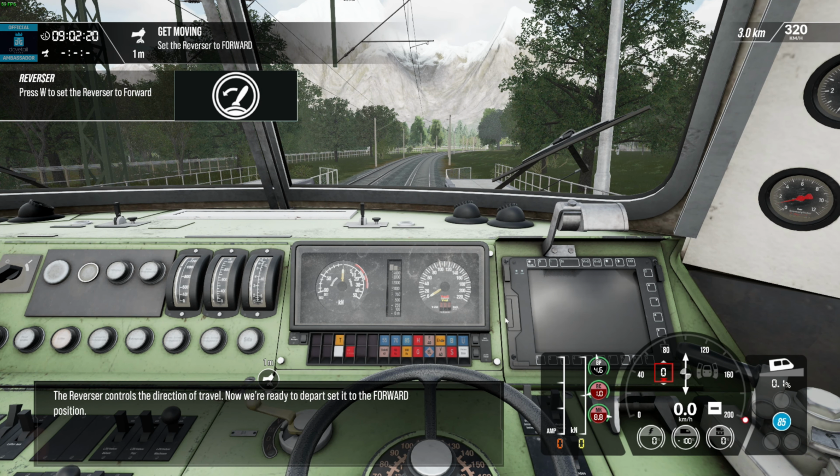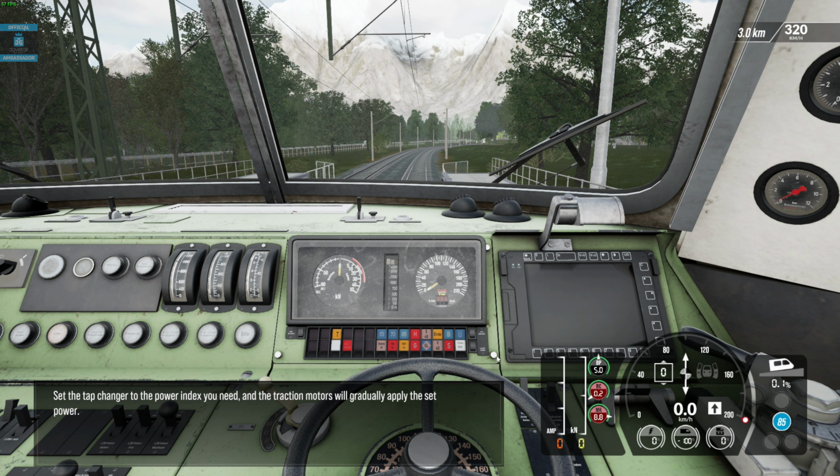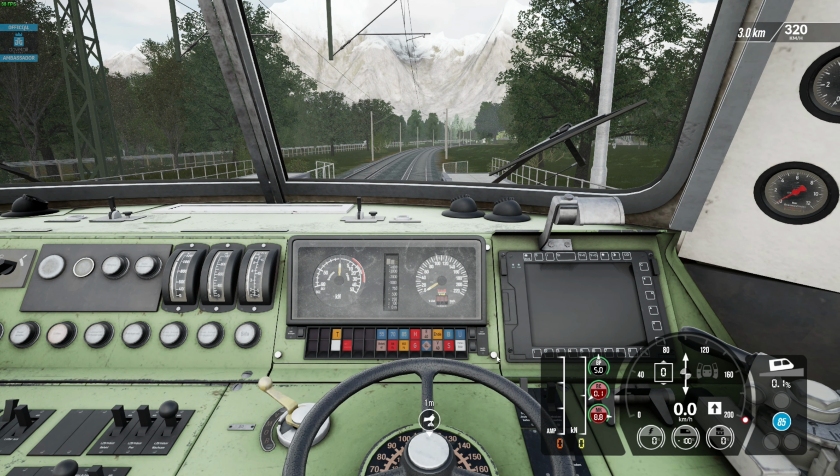The large wheel in the center of the desk is the tap changer, which controls power delivery in the locomotive. Set the tap changer to the power index you need, and the traction motors will gradually apply the set power. The currently selected tap is shown on the dashboard.